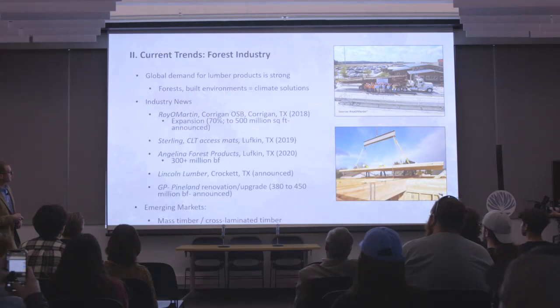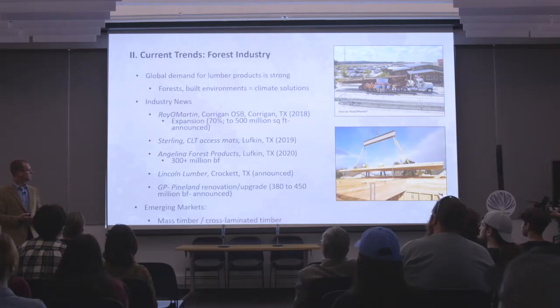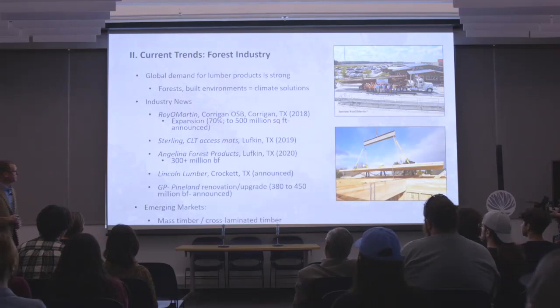This slide needs to change. They were bought out by West Fraser. So it's not Angelina Forest Products anymore. They are a West Fraser company. They built and began manufacturing in 2020. They are a 300 plus million board foot sawmill there in Lufkin.